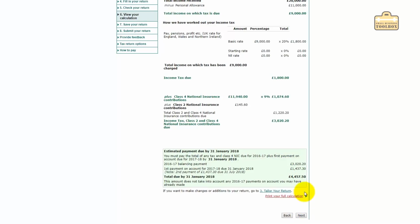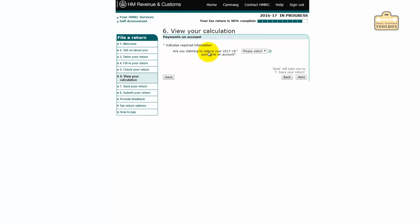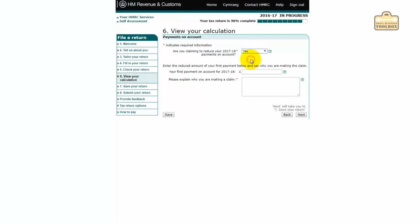It swings and roundabouts, that. You would get it back if it wasn't due. Are you claiming to reduce your 17/18 payments on account? Okay, so let's say you think that next year you're not going to be paying any tax for whatever reason. Then you could say in here, okay, I don't want to pay any payments on account for next year because, for example, you might know that your business has stopped trading and you're not going to be due to be paying any tax for that tax year.